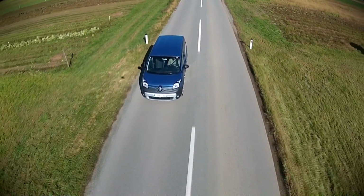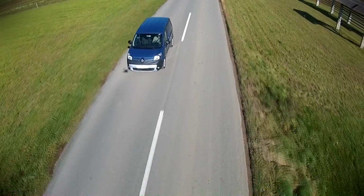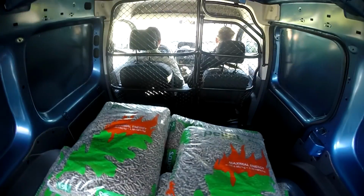Amongst other things, we also took the Kangoo on a hilly road, which isn't too nice to the batteries, but it did charge nicely on the way down.